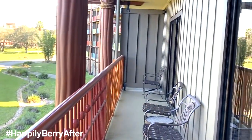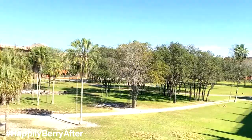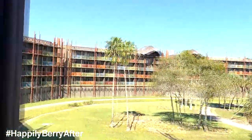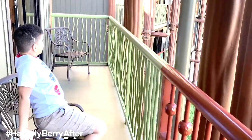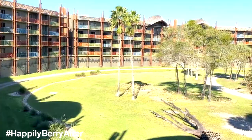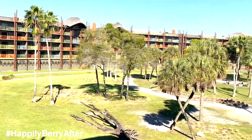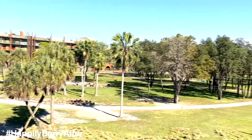Yeah, this is pretty awesome. I love this view. This is an amazing view. Hi. Hey. You like it? I love it. So this is our first resort stay. We are staying here a total of 5 days, and then we are going to transfer over to our second resort.